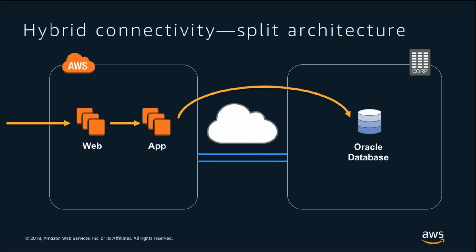So in this first example, we have an Oracle database, and in this case, this Oracle database may integrate with a lot of other databases and applications. It's not very standalone, it's very tightly integrated with other applications. You're thinking about moving to the cloud, but you're like, wow, this is so highly integrated, I can't really move it. But what I'm going to do is move my application.